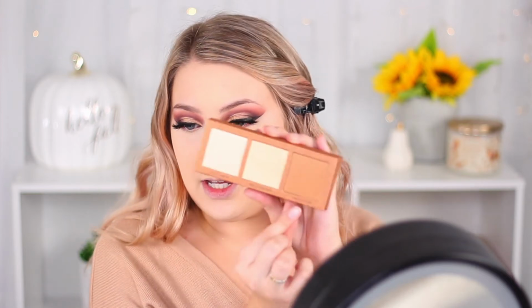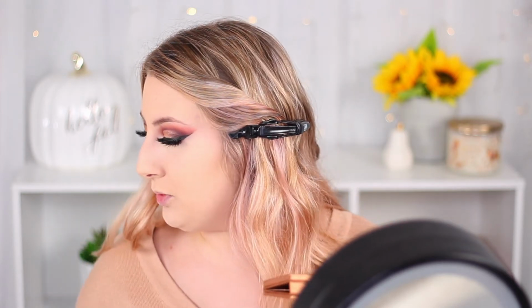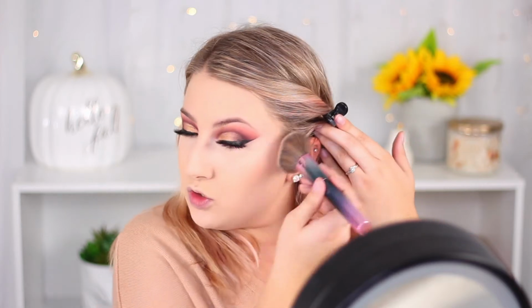Alrighty, so now for bronzer, I'm going to take that LOV The Glorious Highlighting and Bronzing Palette. I'm going to take the Luminous Bronzer with my little bronzer brush here. I'm just going to warm up the face. That is a super pretty bronzer. It's not sparkly, it just has kind of a, you can't even really see the glow honestly, but it's super pretty.